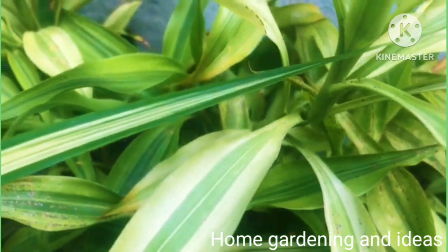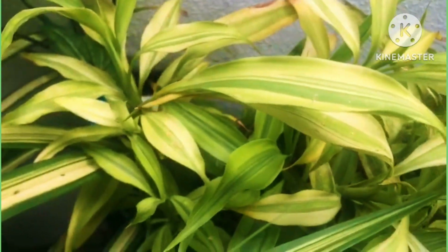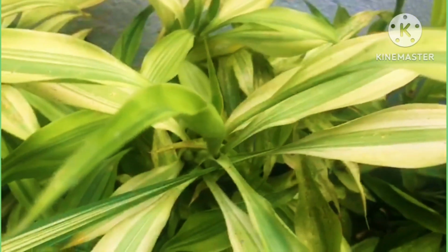Lucky bamboo, another beginner gardener's plant. Single stem cutting in water or in soil to propagate. Low maintenance and permanent plants. No need to fertilize as well. They belong to the family of Dracaena and would love the shady corner in your garden. So this is another suggestion for a beginner gardener.